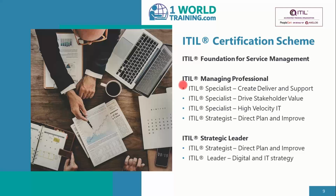Apart from the Managing Professional path, there is also in ITIL 4 the Strategic Leader path. In order to reach this designation, one would have to do 2 certifications: the ITIL Strategist, Direct, Plan, and Improve. And if you recollect, this is also common to the Managing Professional level. But in the Strategic Leader, we also have another one, which is a Leader certification, which is the DITS, or the Digital and IT Strategy certification.